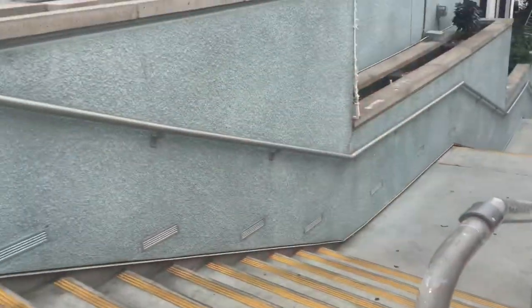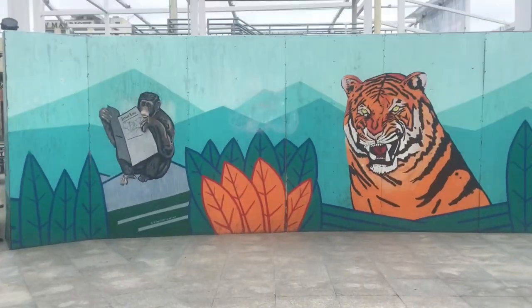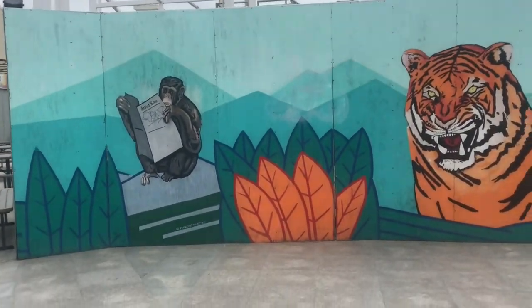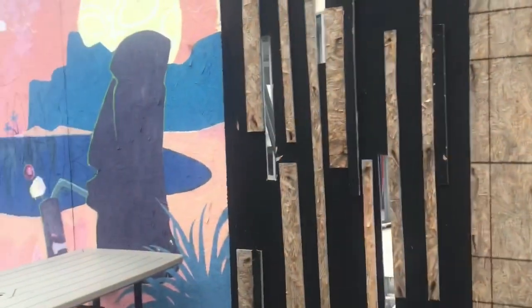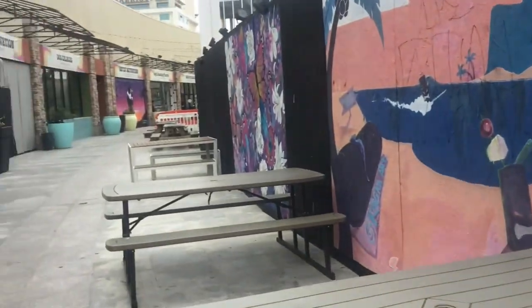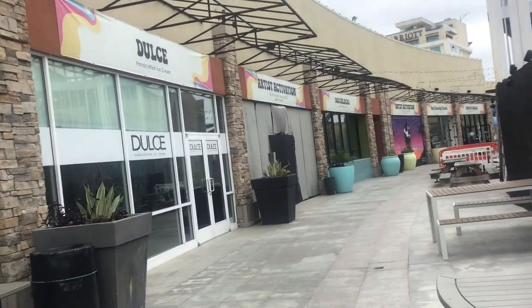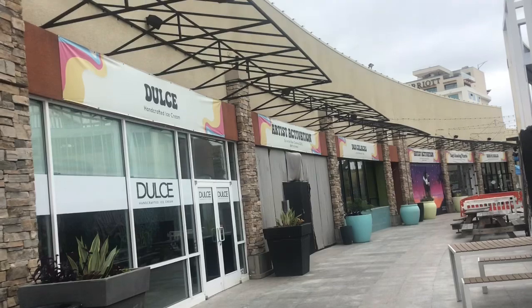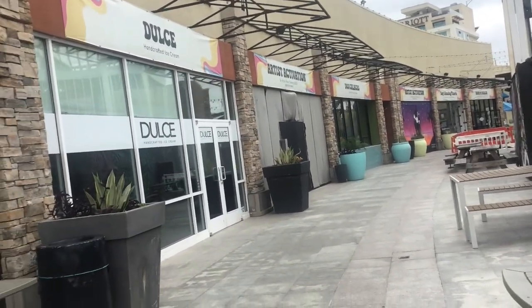I haven't seen the colorful stairs. Maybe they just repaint them every now and then. Look at this. Man, I could have done my history right here instead of down there. There's a lot less people around here. But look at this area. It's really empty. Yeah, usually the upper level is more empty at the Garden Walk.